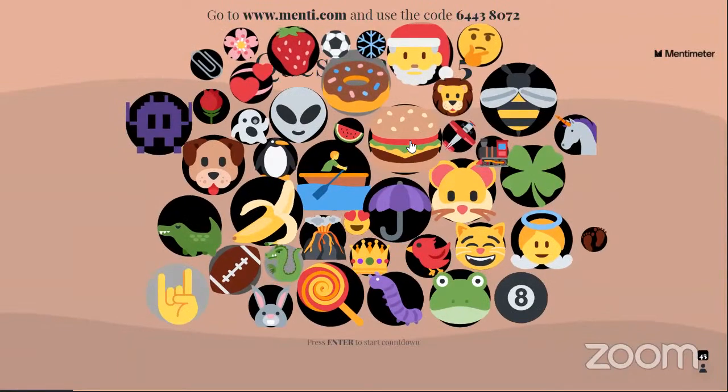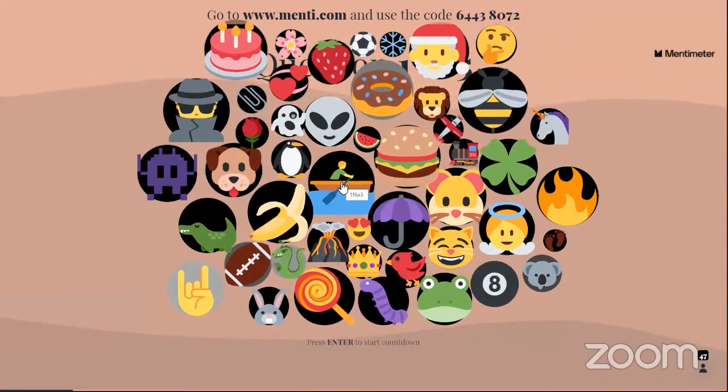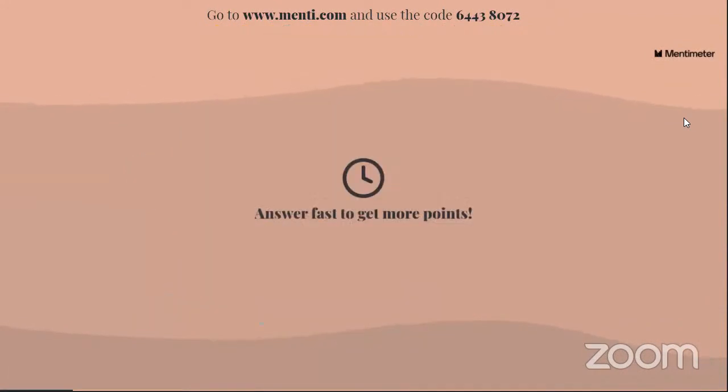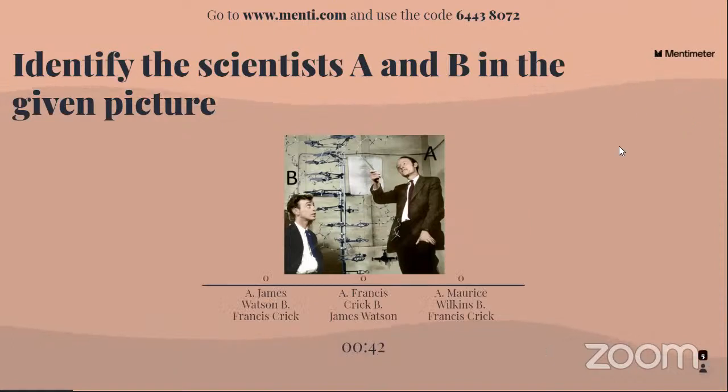Okay, all the best players, all the bananas, crocodiles, and dinosaurs out there. Yes, please identify the scientists A and B in the given picture. We all know who they are, but do you exactly know who each of them is? Who is who? Is it Watson and Crick, or Crick and Watson, or Wilkins and Crick? It's a very famous picture.